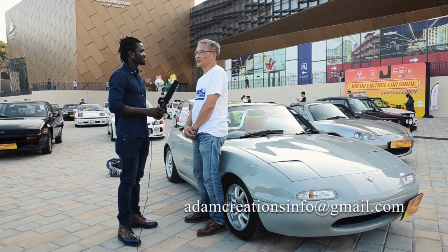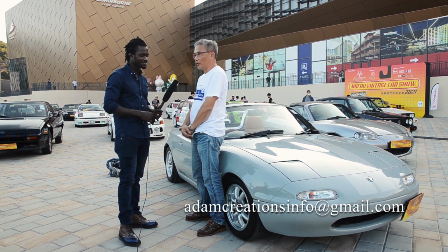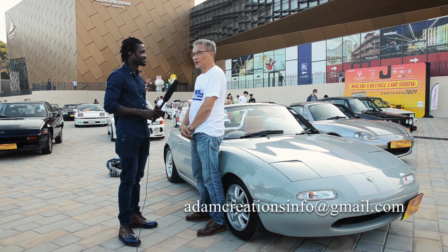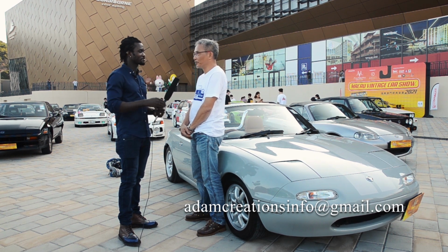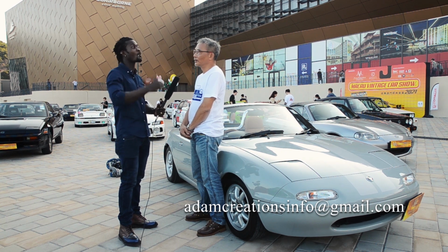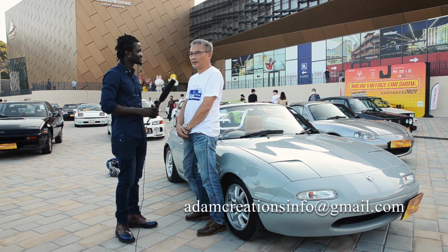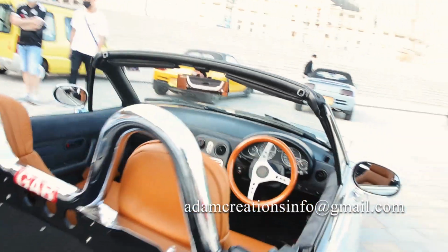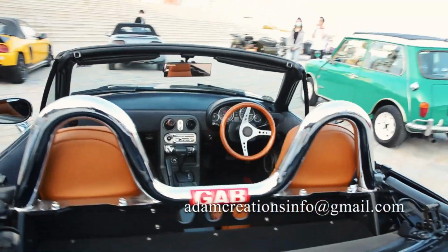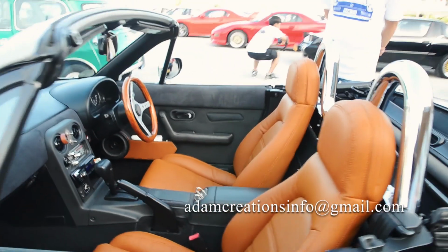This car was produced in 1994. I acquired it in 2010, so that's 11 years. Actually, this model was first produced in 1990. At that time it was so popular, but I had no money to buy it. So later on, I bought it second hand. I think it's a long story.